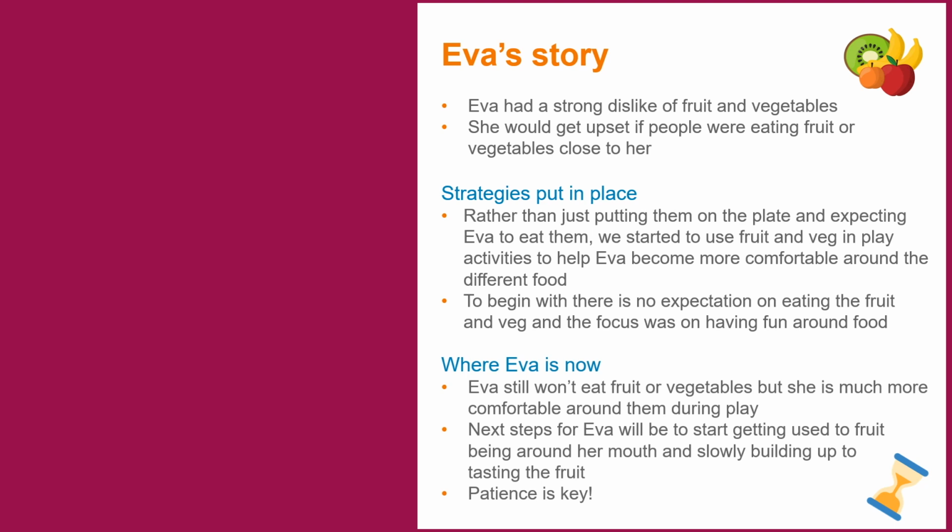So we're touching, playing. We're playing football with the oranges. We're playing with the banana in the house. Mommy sometimes will peel the banana. Eva likes peeling, but she will not touch it yet. But she's enjoying this activity, so I think that's big progress.